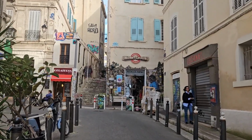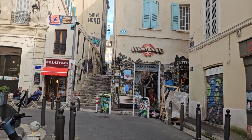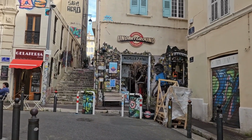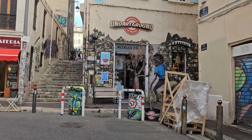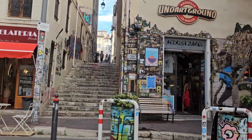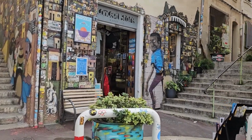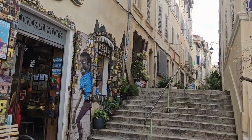This is the main spot of La Panier. When you see pictures of this neighborhood, this has always been used. So I think this shop is pretty popular. They make quite a bit of money, I hope.